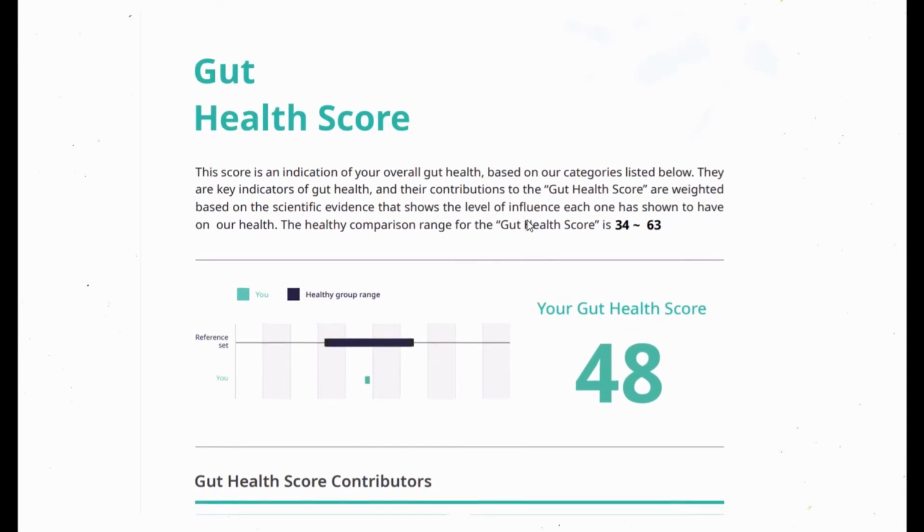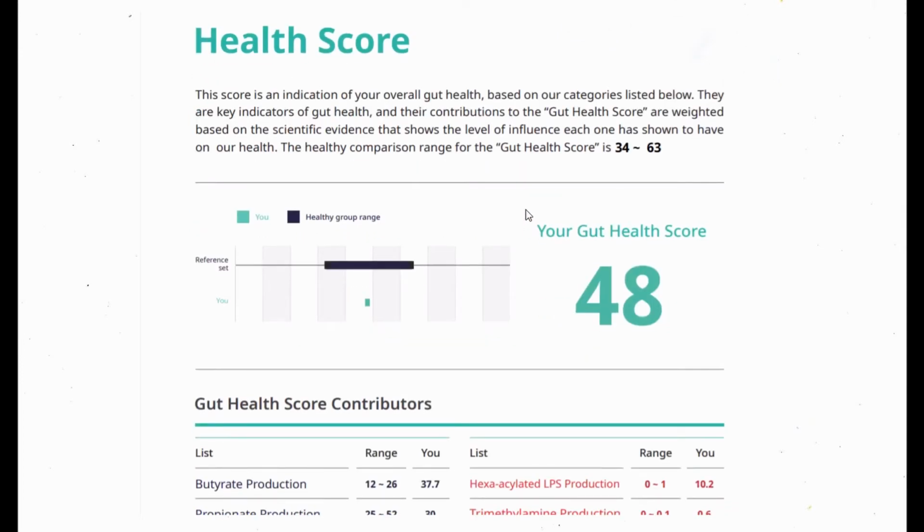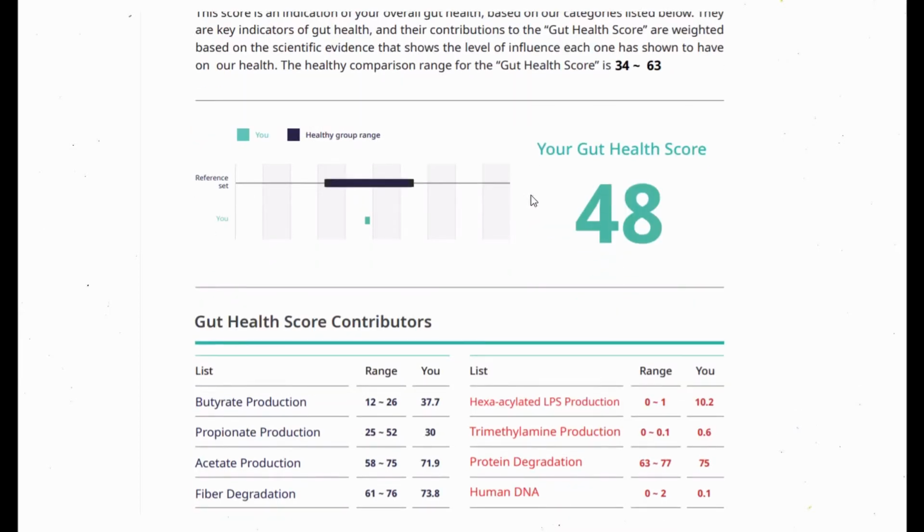So here are the actual test results for me, and there's one little confusing formatting thing that I'll point out to you in just a second. Basically, we get the overall gut health score and their healthy range. So down here is 34 and this is 63, and you can see I'm right in the middle of that at 48. Again, as somebody who had truckloads of antibiotics in my youth, 48 is not so bad. I would like to improve it for sure, but I do think that was a pleasant surprise.